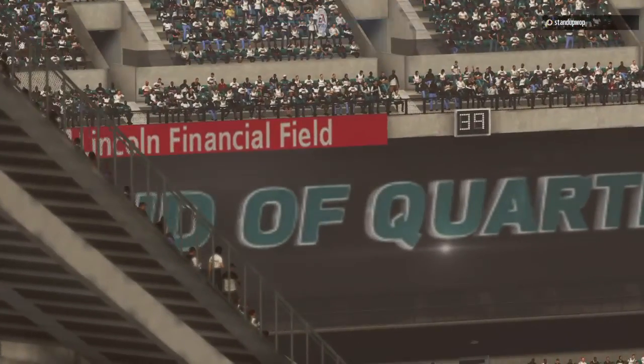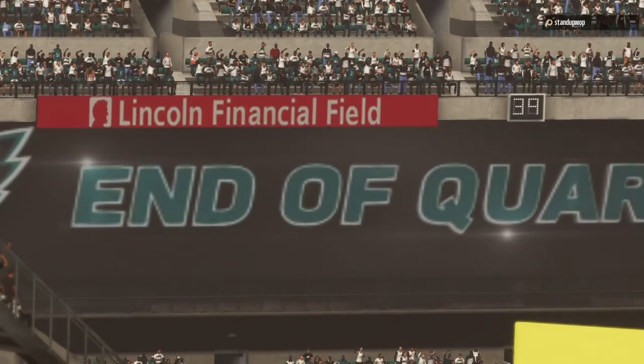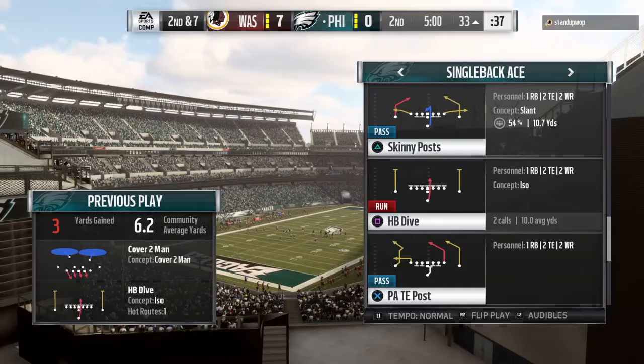Back live with Charles Davis. I'm Brandon Gaudin. It's the Eagles with the ball here to begin quarter number 2. They face a 2nd and 7 to start things out.